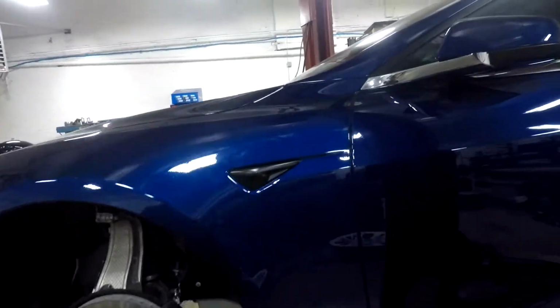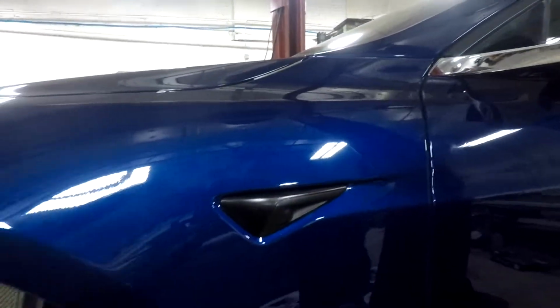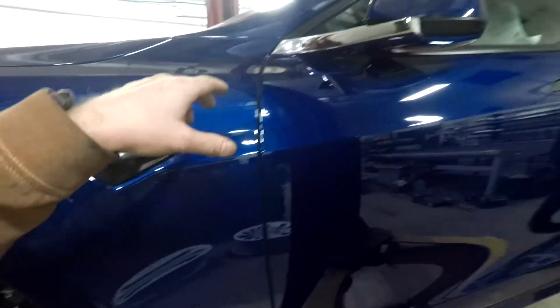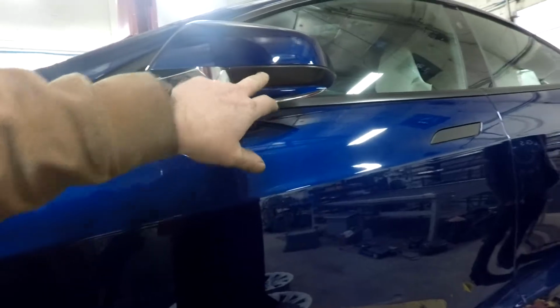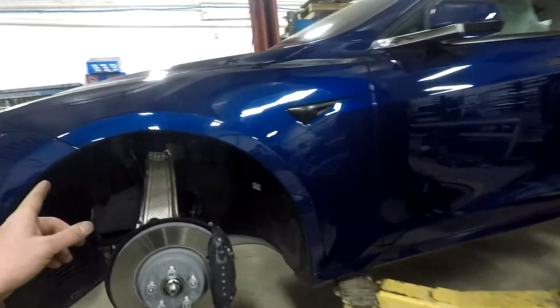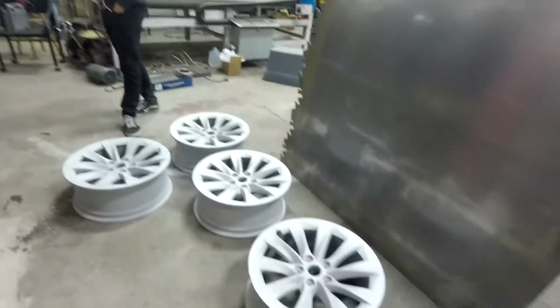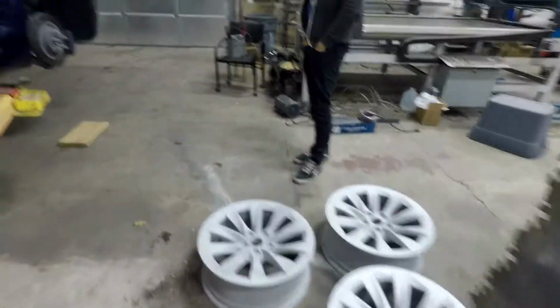InChange Designs is the one doing this car. They actually clear wrapped this entire car, with the exception, I think, of a couple panels back there. And they're doing all the chrome here in satin black. And the wheels were silver, I believe, and they want them to match in satin black. So we're working on that a little bit later today. We'll be powder coating that.